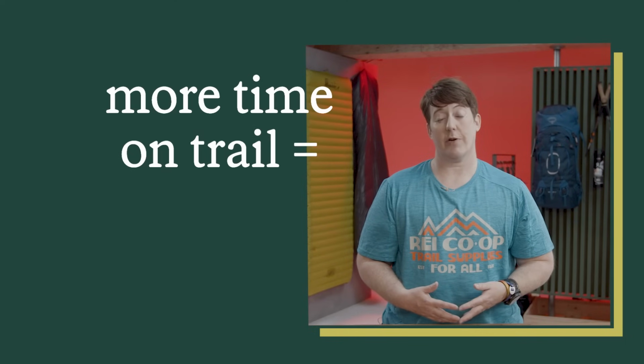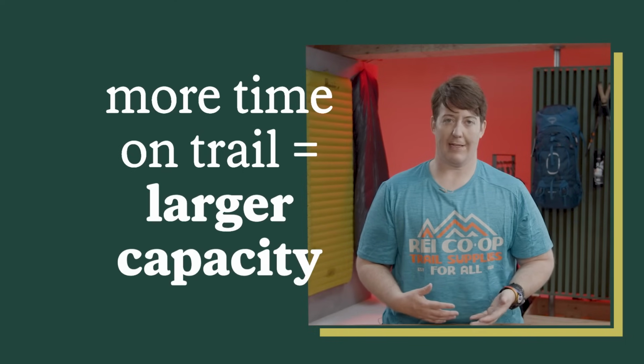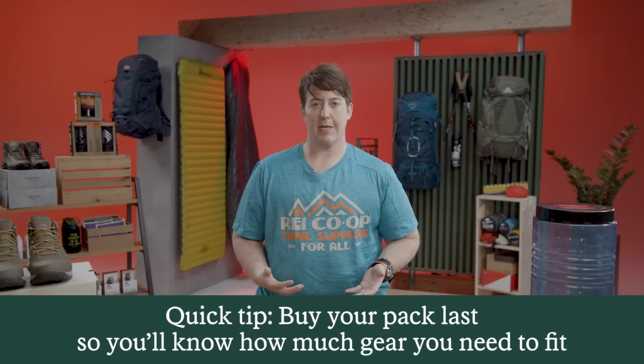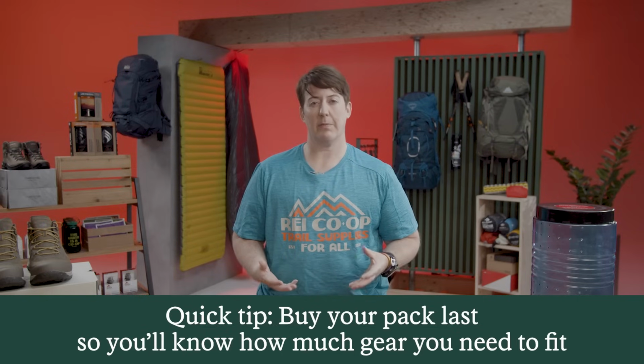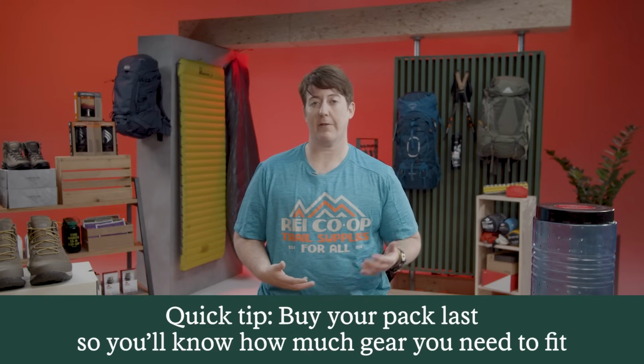Boom. Awesome. Cool. So the longer that you're going to be out on the trail, the larger the capacity of the pack that you're going to need. Your pack is going to be the last piece of equipment that you want to purchase. You want to have all your other gear first, so you're going to be able to adjust the volume accordingly to the gear that you have for the climate and season and environment you're going to be camping in.